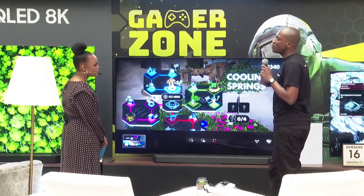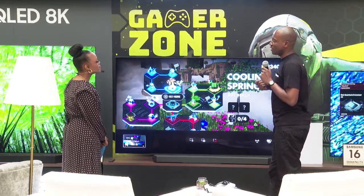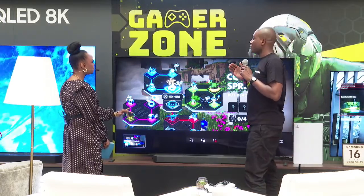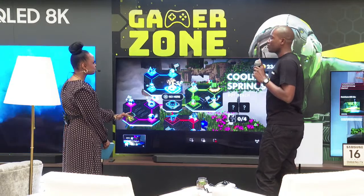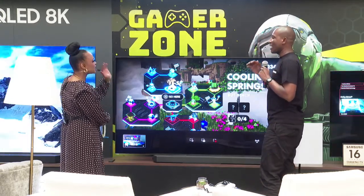Dolby Atmos is the new thing, actually, in terms of sound. Haven't we always been using Dolby Atmos? We have been using Dolby Atmos, but now what we have introduced more is the wireless Dolby Atmos. Please, break that down for me.